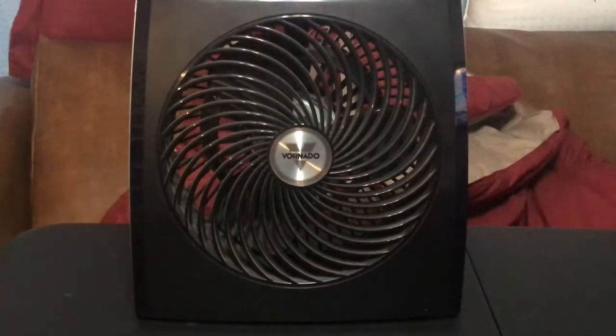And I've filmed that plenty of times. You know what it looks like? It's the same as that. It's just a little bit smaller. So at least I have one left. And then I have the 679 and the 673 when it comes to the flat panel box fans from Vornado.